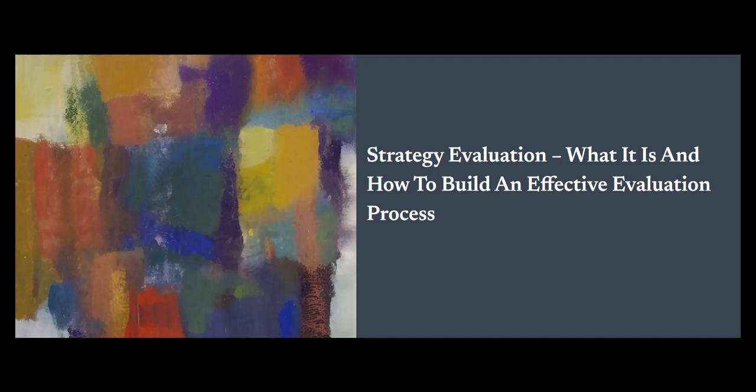It helps steer the organization in the right direction, ensuring that every action taken is purposeful and aligned with overarching goals. So, what exactly is strategy evaluation? At its core, it's the process of assessing whether a particular strategy or set of plans is effectively achieving its intended goals. It's like a performance review, but for the entire organization's strategic initiatives.